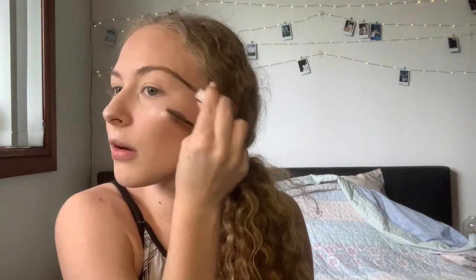Okay, I am now taking my More Brows Light Medium eyebrow gel and I'm just brushing through my brows. Sorry, my phone started to turn off. Brushing just lightly through my brow.